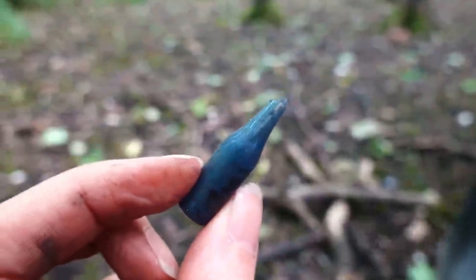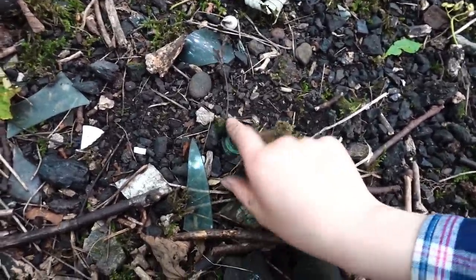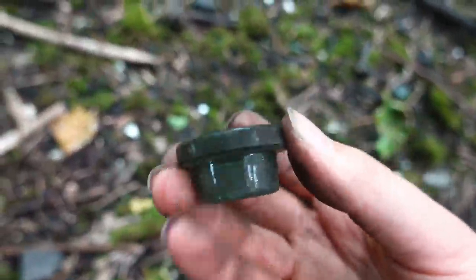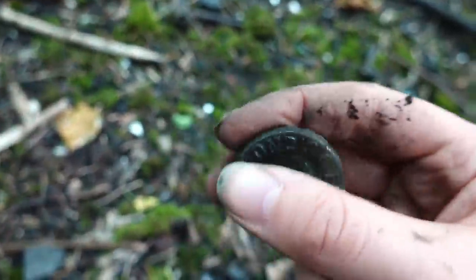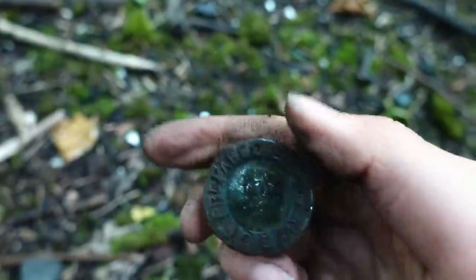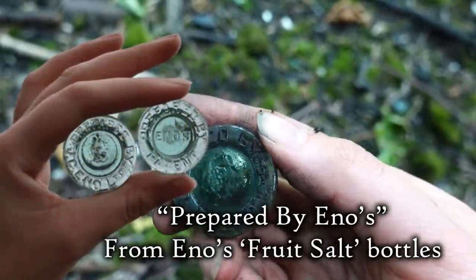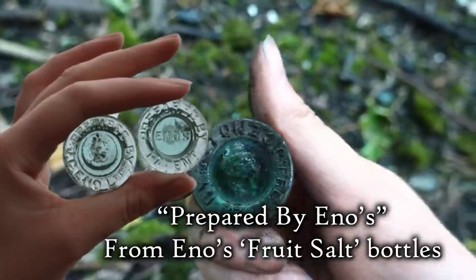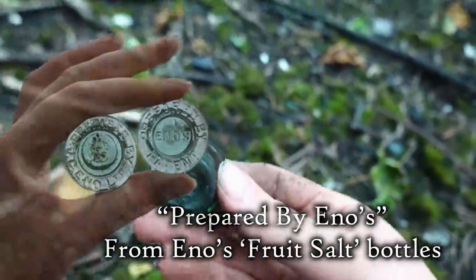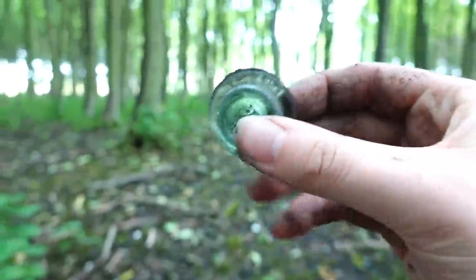It'd make a good doll's house decoration. Spot a bottle stop down here, but it's a bit different to the ones we usually find. Look at that, it's mini. It's like a mini jar stopper. And it's embossed with something. Can't see. Is it a Kilner? No. Does that say P? Prepared by something? I can't read it right now, but that's an interesting little stopper. I love that. And it's a beautiful colour too.